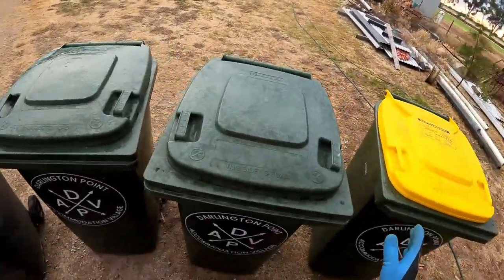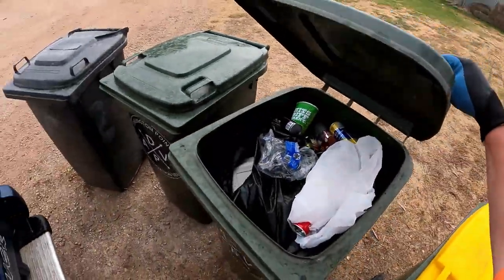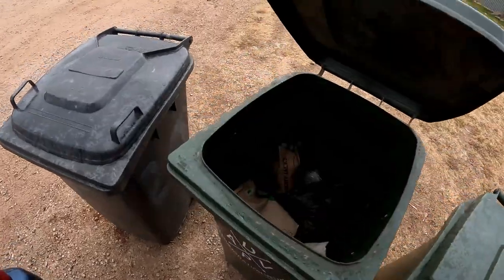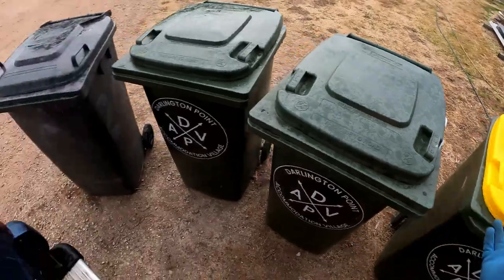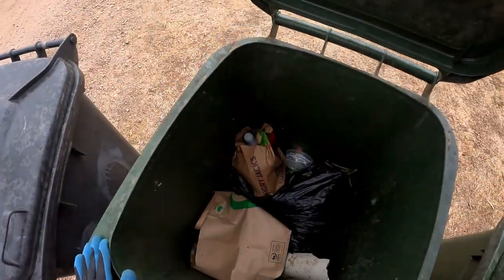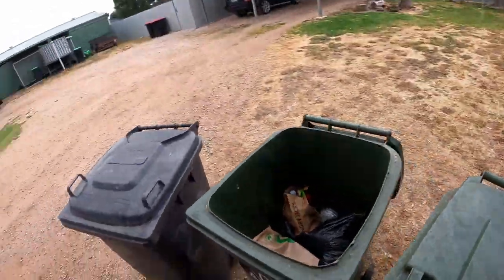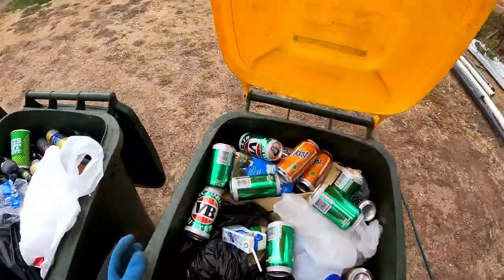I've just dragged these out. Now, some of them have got flies in them. Be aware. Some haven't. That one may not. But anyway, what I do is I collect aluminium cans. I'll open these up. We're expecting a bit of rain today, so we'll see how things progress.